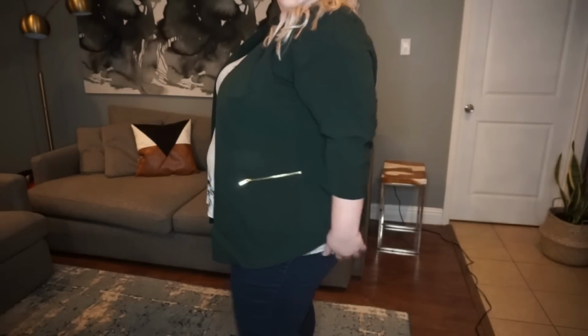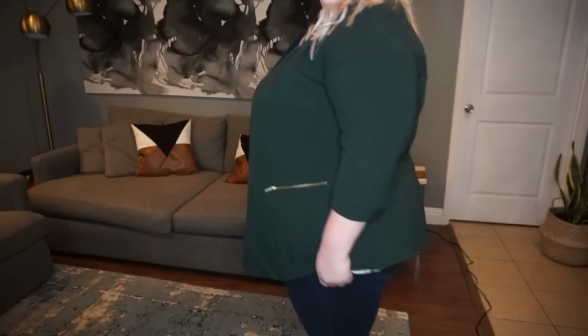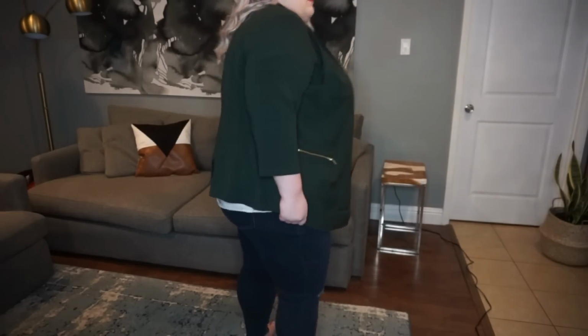The first item I fell in love with because of the color. I love this color green. It's like a forest green blazer. I just thought it was so cute. I love that it didn't have any buttons. It was an open face blazer. It's wrinkled as all hell right now. Definitely will need to be steamed as well.